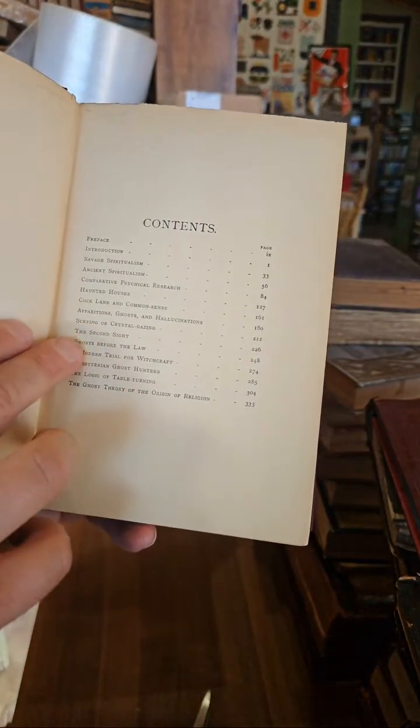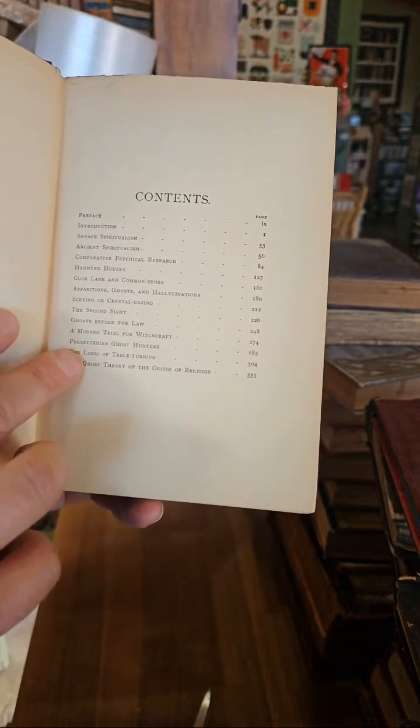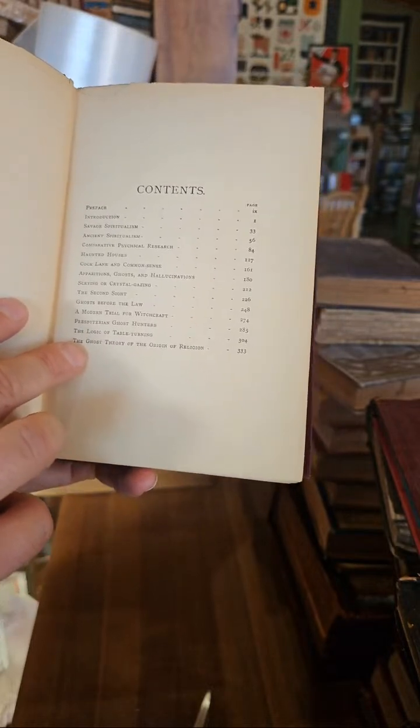Scrying or crystal gazing, The Second Sight, Ghost Before the Law, Modern Trial for Witchcraft, Presbyterian Ghost Hunters, The Logic of Table Turning, and The Ghost Theory on the Origin of Religion.